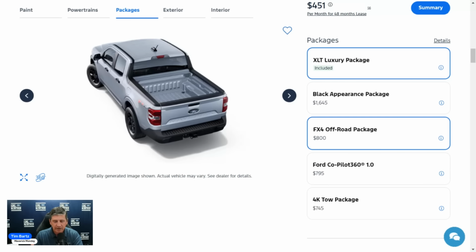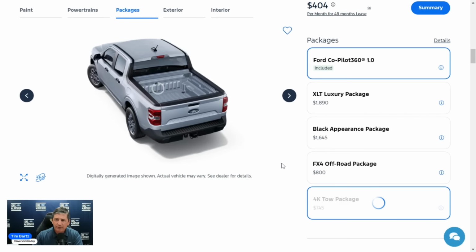So, all right, we're going to take that off and let's talk about another package, the 4K tow package. If you're wanting more than 2,000 pounds of towing, you have to have the 4K tow package. It does require all-wheel drive, but is available on the hybrid all-wheel drive. Again, I don't get it. Anyway, it does require all-wheel drive, so it's available on hybrid or EcoBoost all-wheel drive.